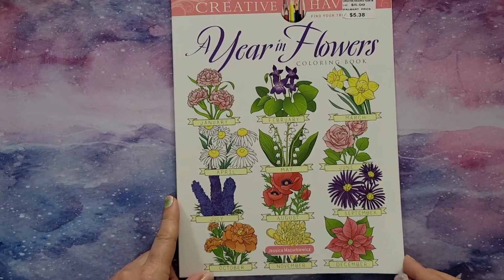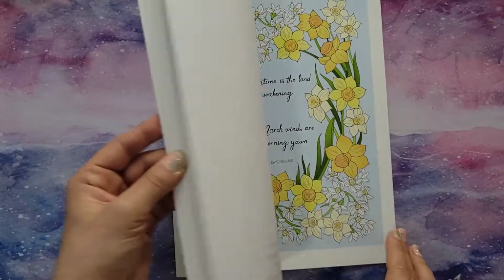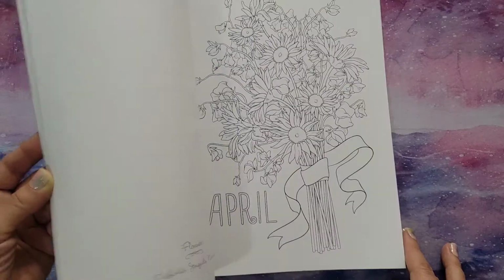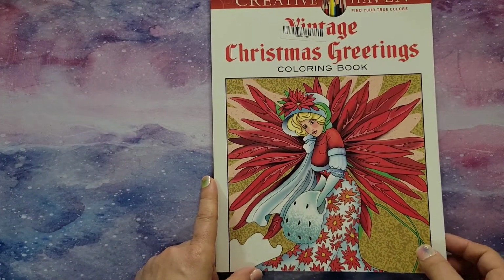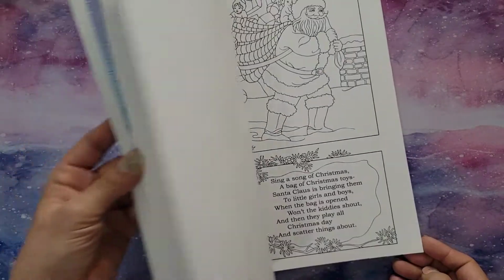This one is A Year in Flowers. I think I got this from Monet. Yeah, this is really pretty too, with all the flowers. This is Vintage Christmas Greetings. Getting ready for Christmas.